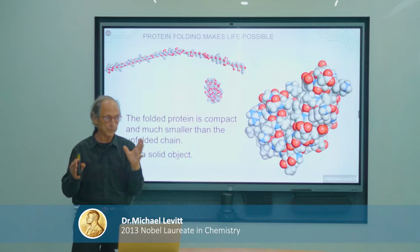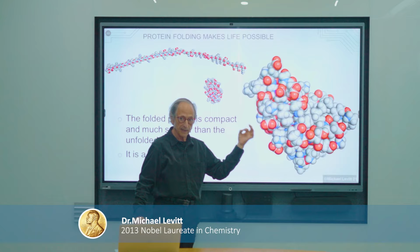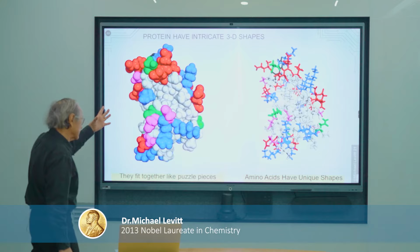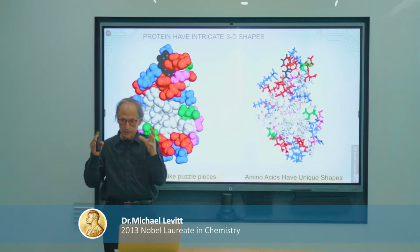This is a protein that is an inhibitor of the enzyme trypsin. It exists in all of us. It also exists in almost all mammals. So basically, this shape has a very specific function. Here I'm just showing the same protein in two different views, showing you the colored beads, and then showing you that each amino acid, each vertex is an atom, also has a very precise shape. So protein folding is like making a three-dimensional jigsaw puzzle.